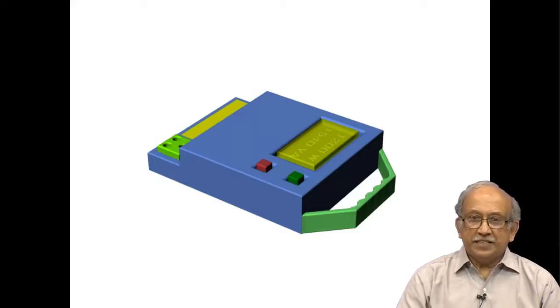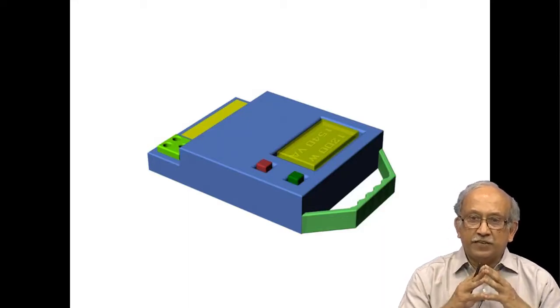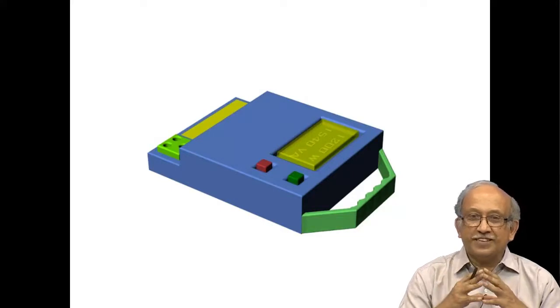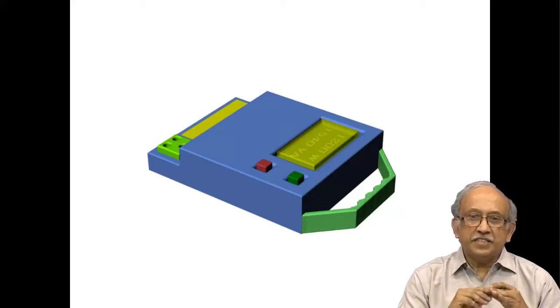In our 230 volt system in India, we have 400 volts between any two phases, not 440. 440 is some other issue, nothing related to this. But all equipment is generally designed up to 600 to 625 volts.